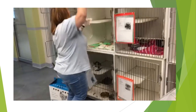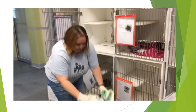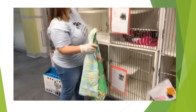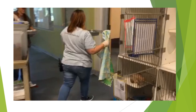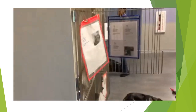This cat had a reusable metal pan, so we are going to keep that and take that into the service room for cleaning. She's going to remove the linens and shake them out. Even though these are going to go into the laundry, we want to make sure we shake them out first so that we don't have food and litter going into the laundry machine. She's going to take all of her items into the service area and put her linens in the dirty laundry bin and place her dirty dishes in front of the sink or next to the sink.